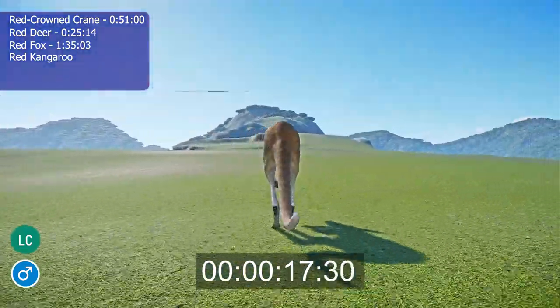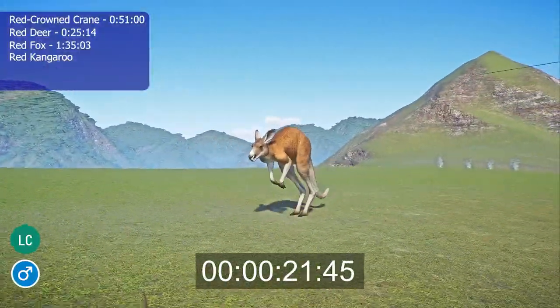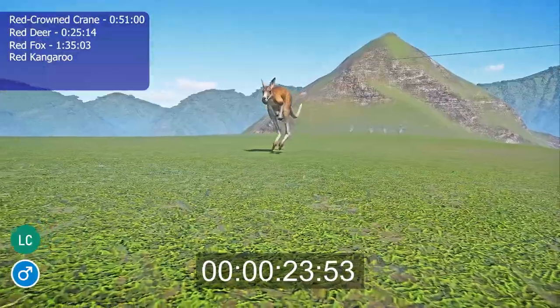Those who want to shoot kangaroos must have a license, and there is a limit to how many kangaroos can be killed each year to make sure a healthy population size is maintained.